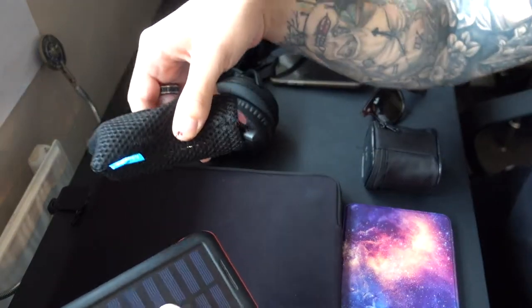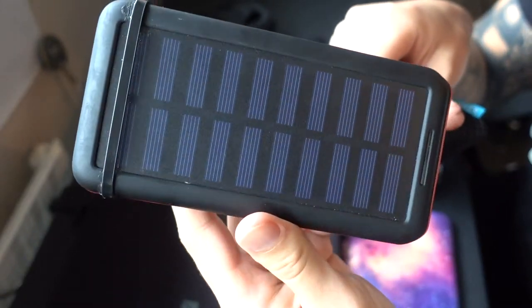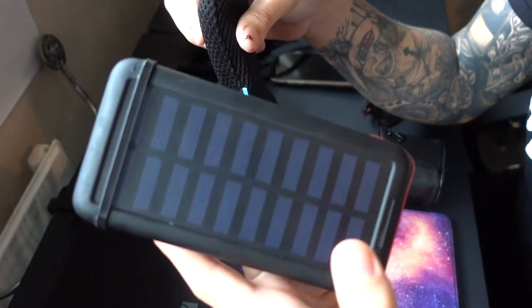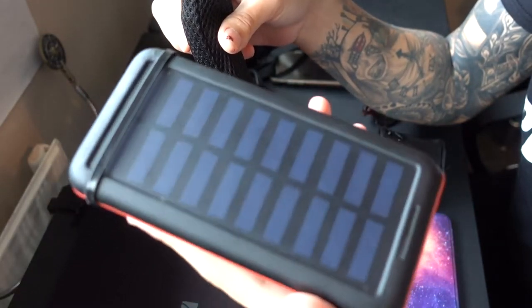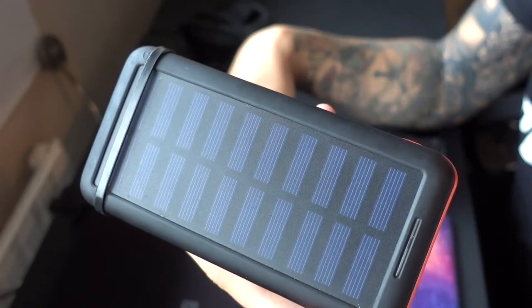Now, with a charging bank, I actually brought this big one with me. It's solar powered, and you'd think, oh, that would be much better, you're going to use that more. But the reality is, guys, it's just too big and heavy. I ended up just leaving it in the room because I didn't want to carry it around with me. And the only time I've ever really needed a charging bank like this is to recharge my phone maybe once.